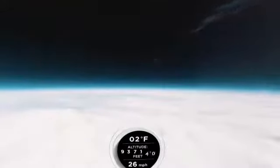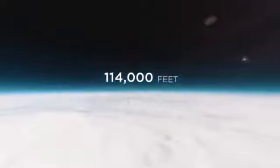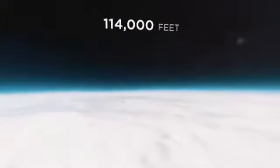This is about the altitude where our cameras died. However, the balloon didn't. It kept traveling to a height of over 114,000 feet, where, because of the drop in air pressure, the helium inside expanded so much that the balloon burst.